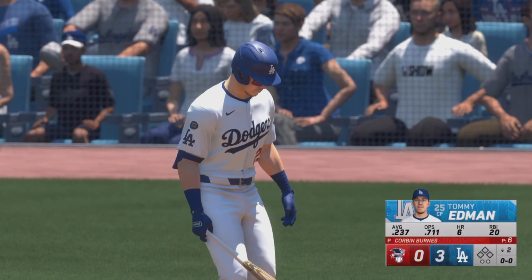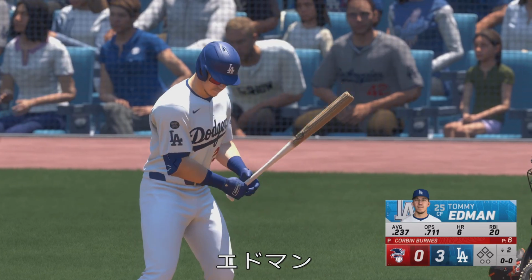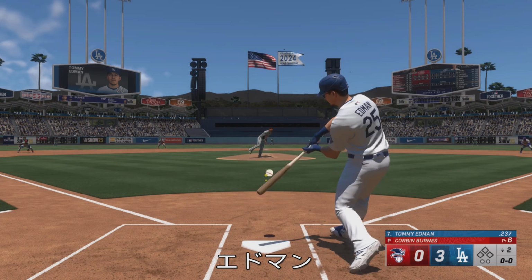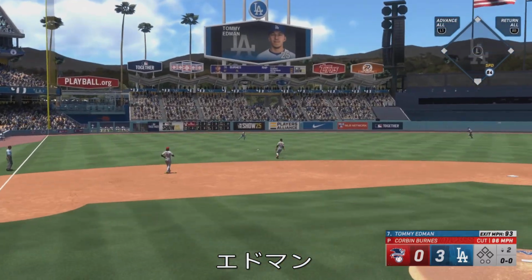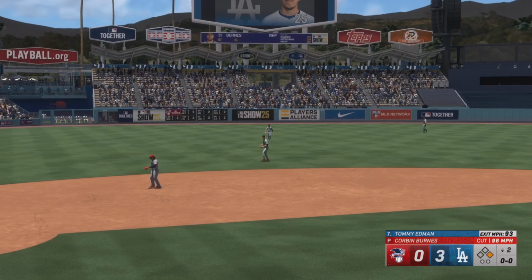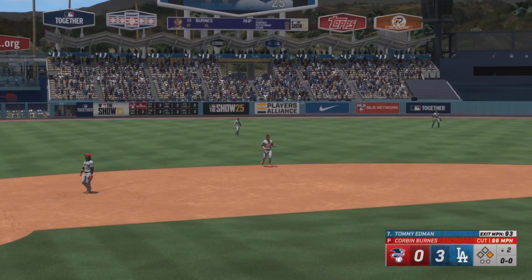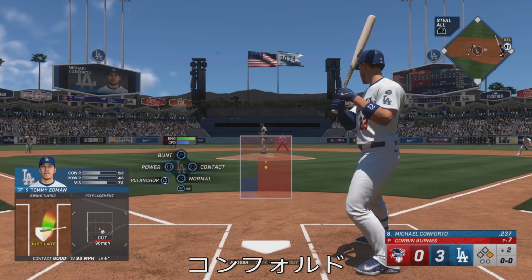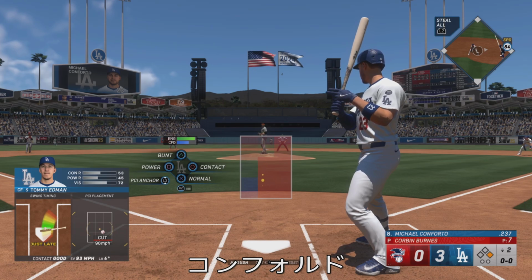We head to the bottom of the second. Digging in is the switch hitting outfielder, Tommy Edman. Worm burner into the outfield for a knock. And the leadoff man aboard. Waste no time there. Just a simple ground ball the other way that had eyes on it, man. Sometimes that's all you need to do. Just let the ball travel, put the ball in play, and just hope it finds a hole.